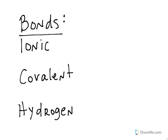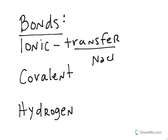So when we talk about an ionic bond, typically what's happening is we have an electron that's being transferred from one element to another. The example given in your book, and you can look in your book, is sodium chloride, which is obviously table salt. When you look at sodium in its natural state, it has 1 valence electron, whereas chlorine has 7. So this 1 electron comes over here and is transferred, which then gives the sodium a positive charge and the chlorine a negative charge, and thus they're attracted because of their opposite polarity.